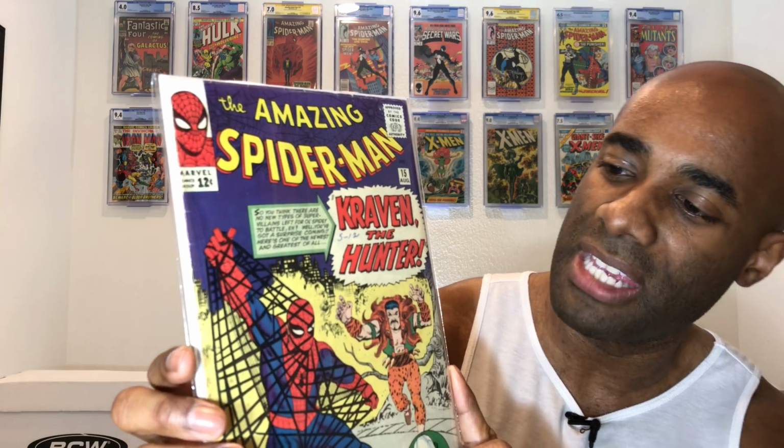Next up, number 16. This is the first time that Daredevil and Spider-Man actually meet up, and Daredevil's actually wearing his old costume. I think shortly after this, he switched to the all red costume, but this is definitely a really, really cool book.